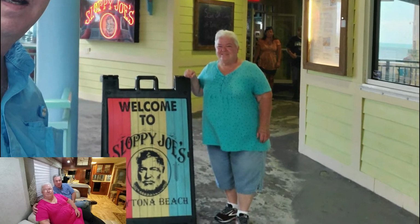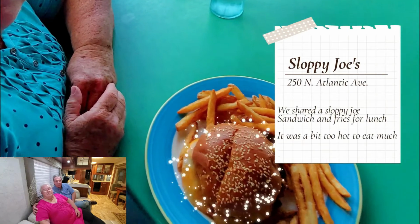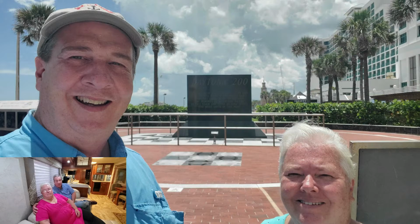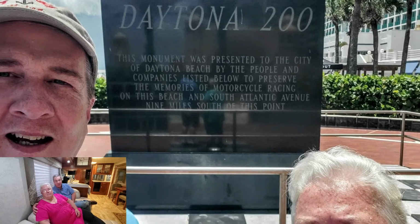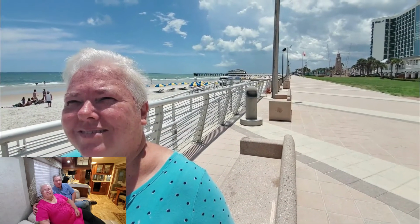Hey folks, we're staying at St. Augustine at the Compass RV Park, but we thought it would be a good idea, since it's only about an hour away, to drive down to Daytona Beach area and see the Speedway and whatever there is to see in Daytona. And we may go down as far as the Kennedy Space Center, just depends on how the weather is. It's supposed to rain a little bit if we feel like driving that much further on down. We're going to take you with us and let you see what Daytona had to offer for us.